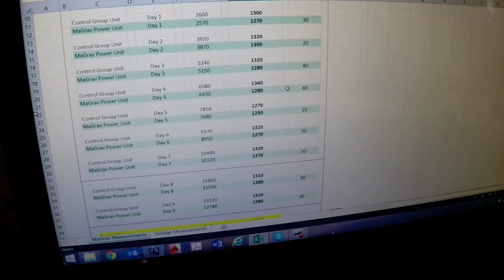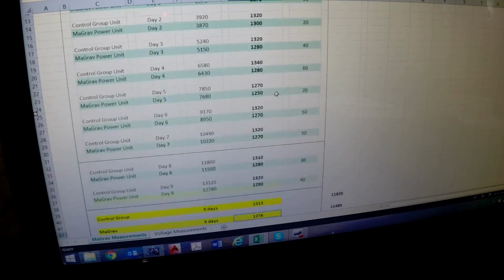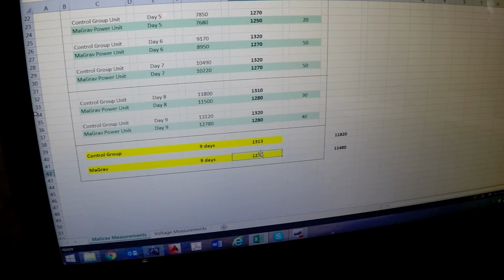So the MaGrav, although it's looking like it's using a little bit less power, it hasn't been using less and less over each subsequent 24-hour period. It has only been a little bit more stable. So that brings that whole power factor correction device into play. From what I can see, the difference of about 40 watts over the last 9 days has been consistent.